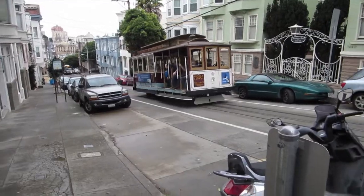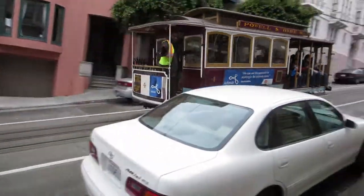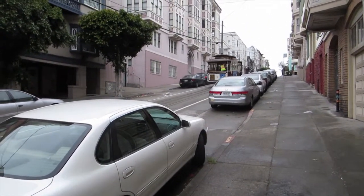Good afternoon, everyone. It's Wednesday, January 29th, and today we are going to visit the Cable Car Museum. This is a cable car as they ride on the streets today.